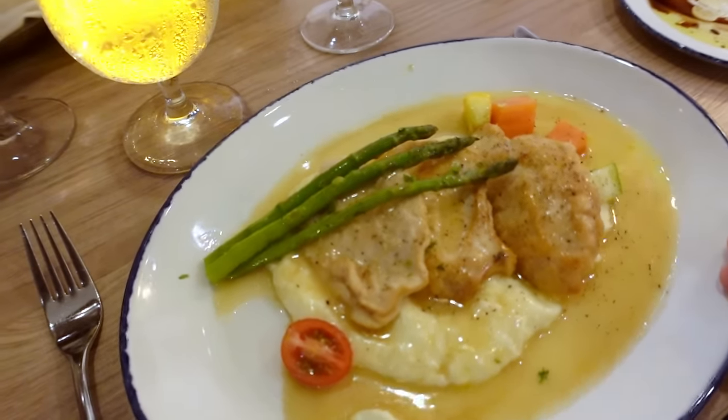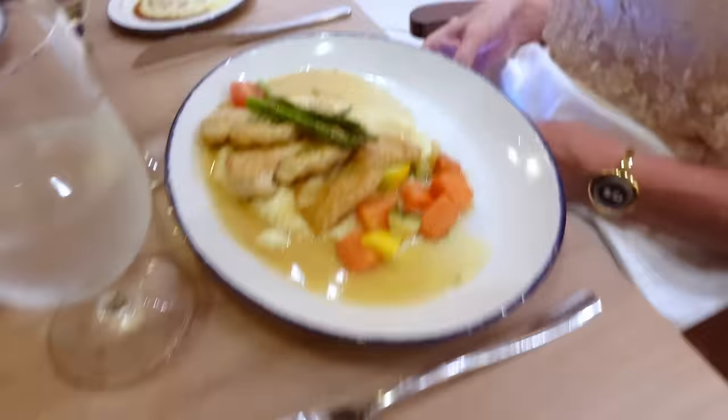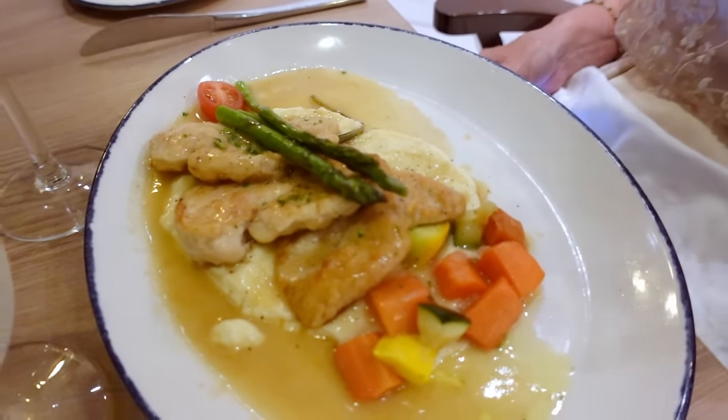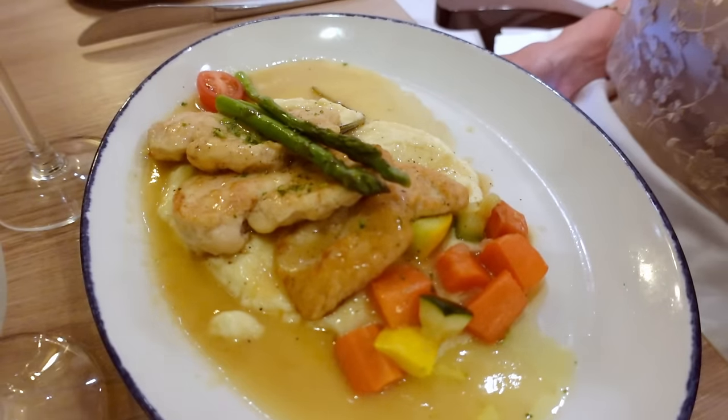Our main has arrived, and I am having the chicken. Well, what do you have? I'm having the chicken too, but it's actually called Scaloppine del Ponte, Rosemary. Lemon chicken. That's what it is, guys.